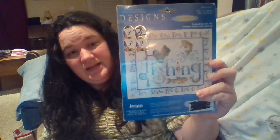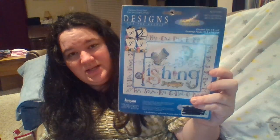This is another plan that I have. I made this kit a couple years ago. It's stamped muslin. I did this a couple years ago for my dad, and my brother liked it so much he was envious. So I finally found another one, and plan to stitch this one for my brother. So I will have to get into that eventually.